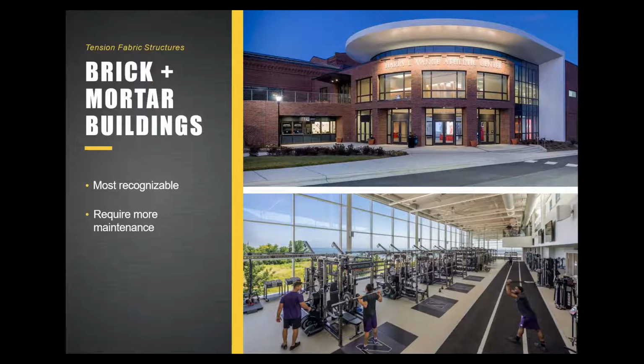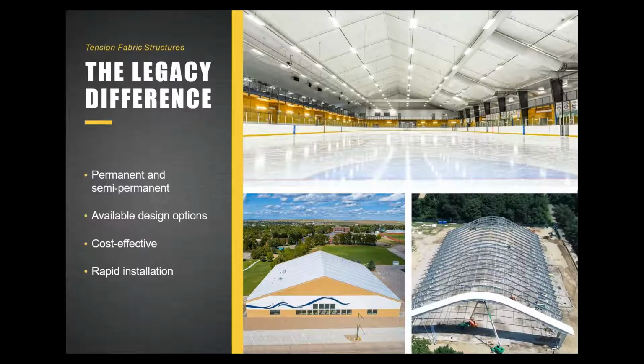One being the aesthetic look of the outside of the building. We'll talk later in our webinar about how we can use different cladding and give you that outside look. Also the ability to collaterally load and use, again, that indoor space for all of the activities that you'd want to use them for. Mezzanines, being able to hang scoreboards, lighting, netting, all the different things that would go in a brick and mortar building.